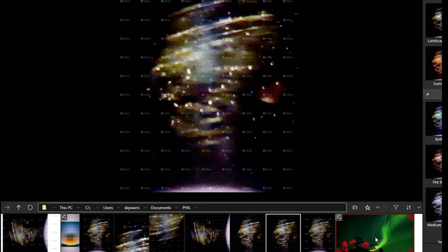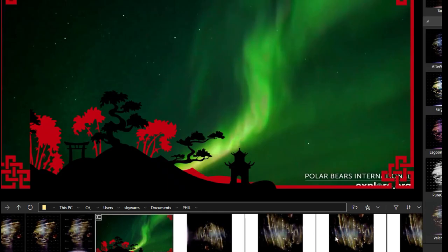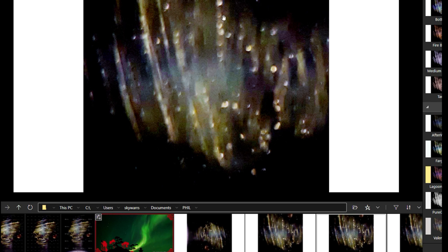Okay, let me get to the pictures. I'm getting a little glitchy here. Okay, this one right here, yeah, it's not real clear, but it's clear enough.